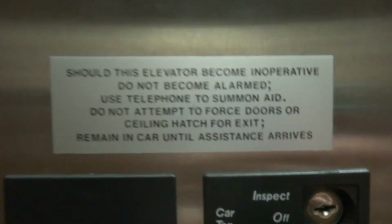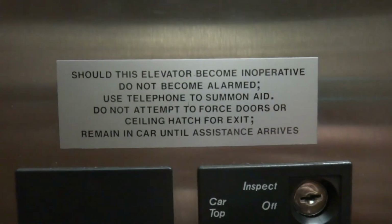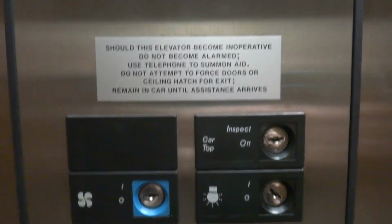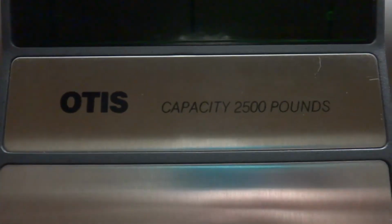That worked. It's 2,500 pound capacity. Oh, yeah, just don't mind my arm. Oh, now you.